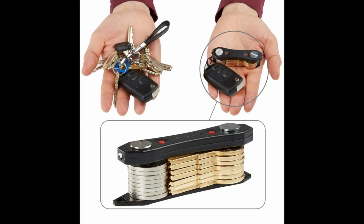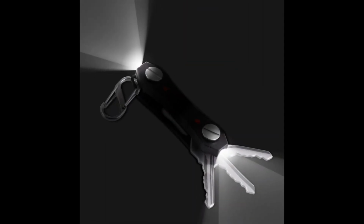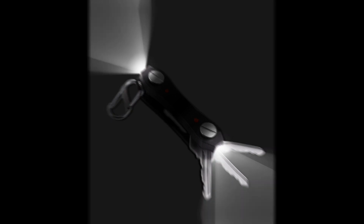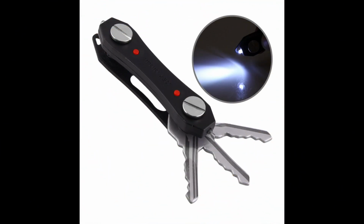With its state-of-the-art engineering and attention to detail, the Keymaster boasts a range of impressive features that will leave you wondering how you ever managed without it. From its ability to hold and neatly arrange multiple keys to its built-in tools that offer unprecedented functionality, this gadget is a must-have for those who value both form and function.